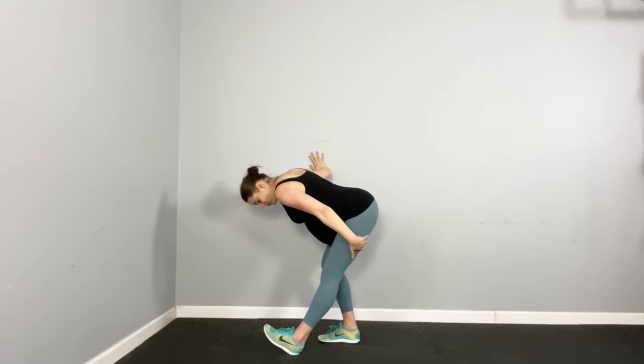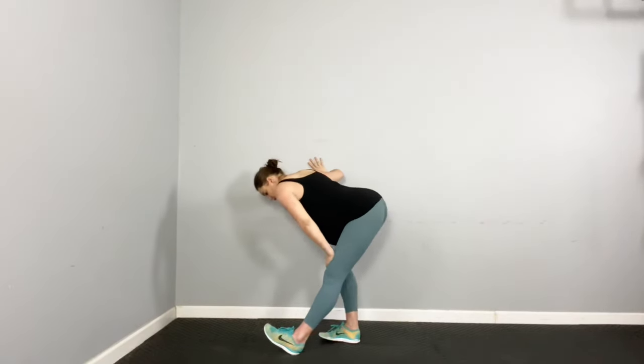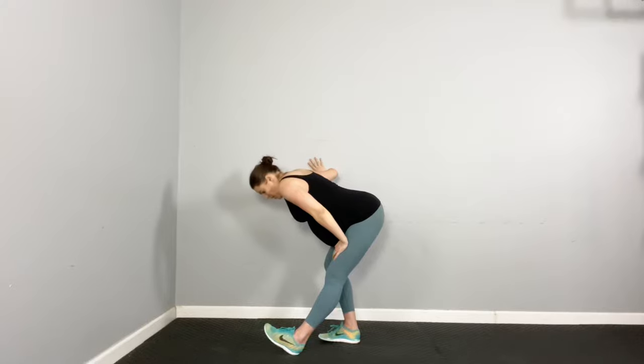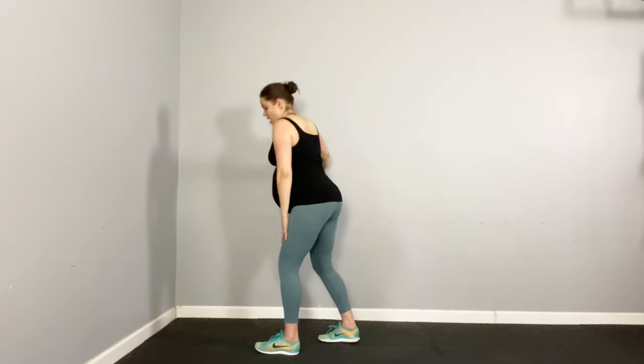So just regardless, lean into that. You can add some movement here, kind of turning a little bit. Feels so good. Inhale, exhale, just hold it for a couple more seconds. And then slowly bring it back up. And there you have it.